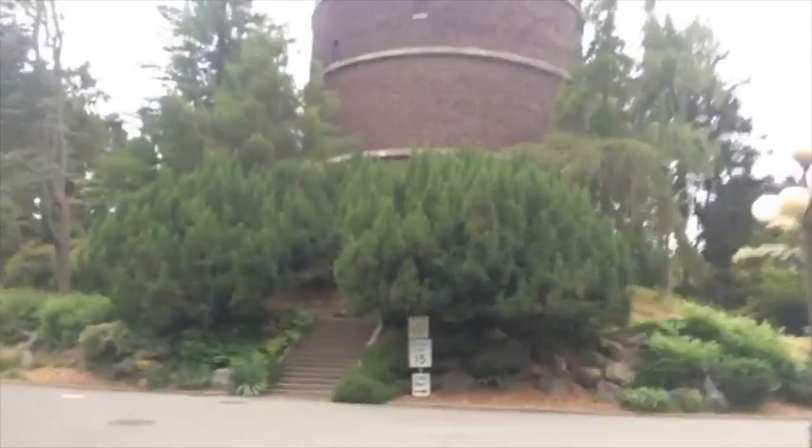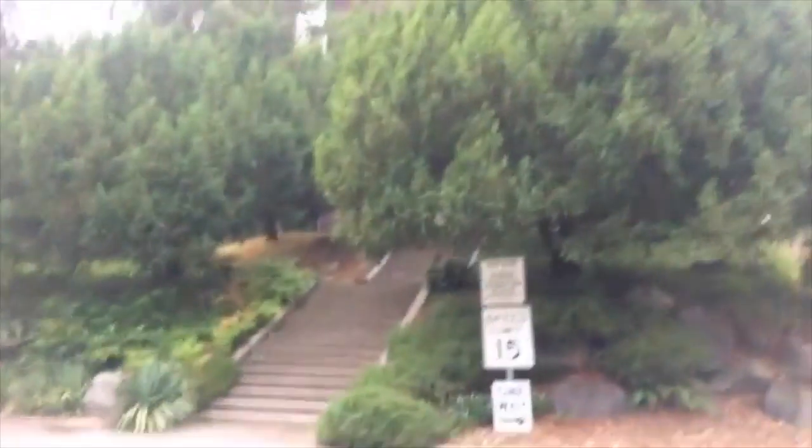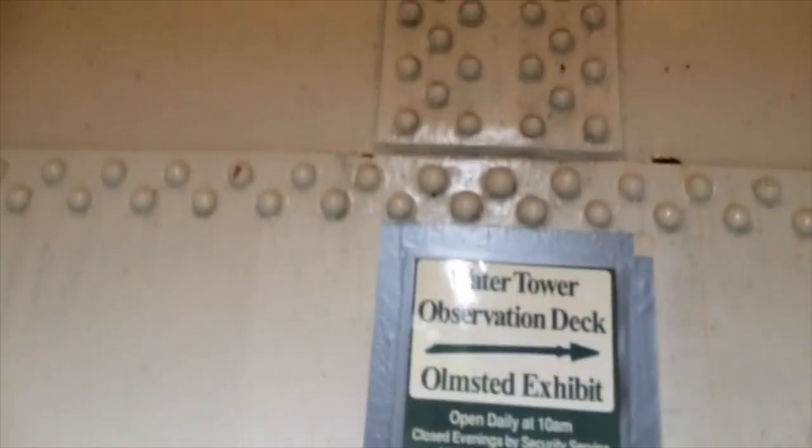And so I was told to come here to Volunteer Park and go up the water tower. You can supposedly get a pretty nice view of the city. So, that's one of the places. Oh yeah, it really is like a water tower. Look at that. Oh my gosh, I wonder how many stairs there are. It looks like 5-6 stories.